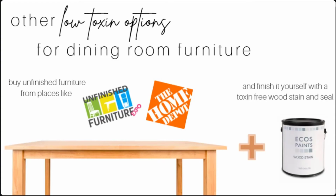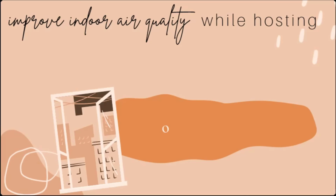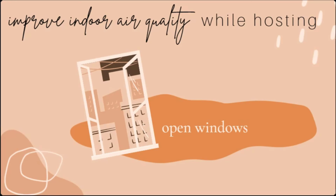And I don't think this post would be complete unless we talked about some healthy habits that you can implement while you're hosting large groups of people. I think large groups is relative nowadays. So some of us are probably just going to have a very small gathering. Some of us may have extra family members over, but there's still some really great habits that you can do when you're having people over to reduce the toxins inside.